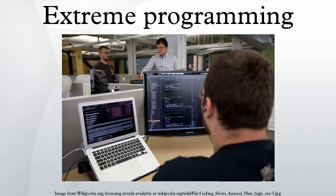Extreme programming is a software development methodology which is intended to improve software quality and responsiveness to changing customer requirements. As a type of agile software development, it advocates frequent releases and short development cycles, which is intended to improve productivity and introduce checkpoints at which new customer requirements can be adopted.